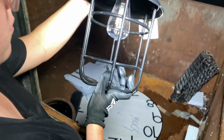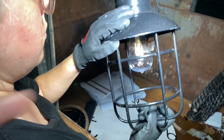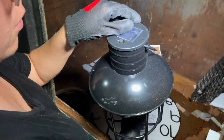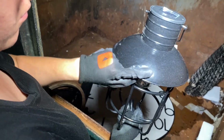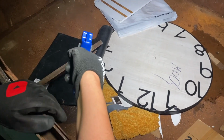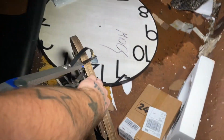That's nice. What's wrong with it? Just beat up a little bit? I noticed that. I think the solar thing might be, I don't know. It's got a little chip right here. This still has the tape on it. It's a little scratched up, but not bad. We'll take that. Okay, what else? We got, here, grab it. Yep.